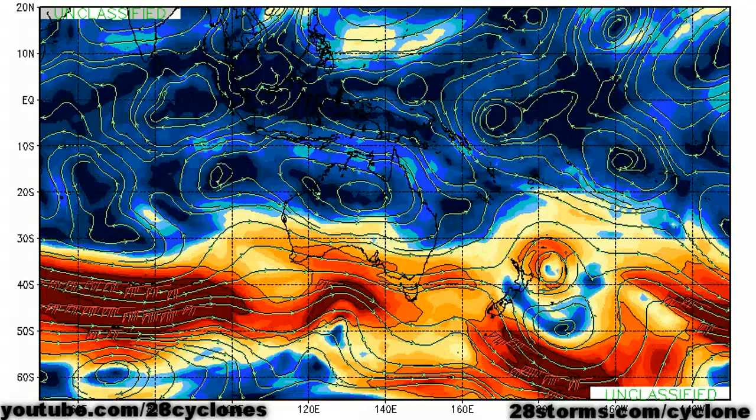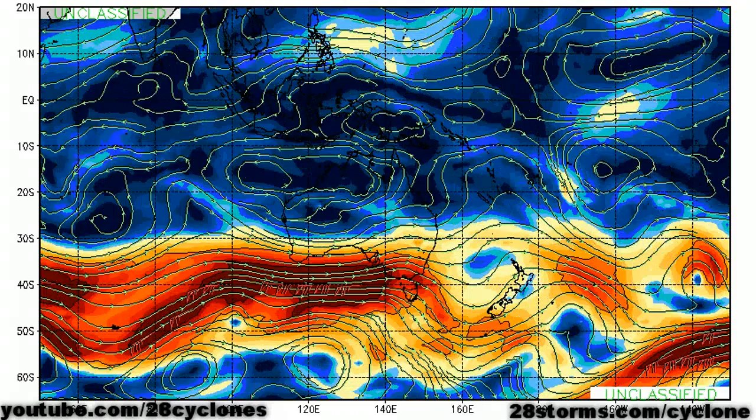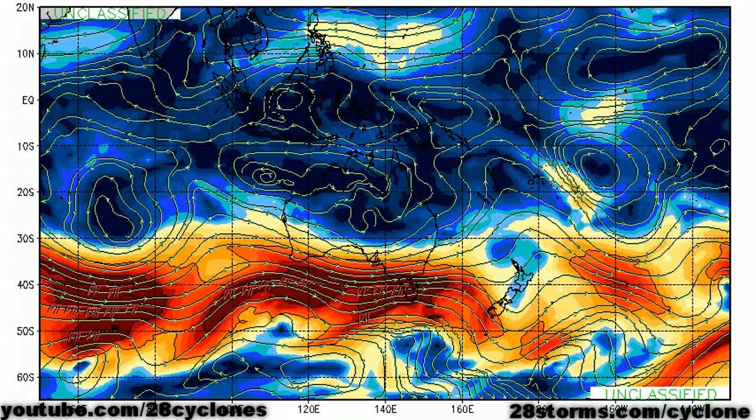But notice that the system is going to shift a little bit more toward the south as it begins to weaken, and if we look a little bit more toward the north, we have more indications of upper level ridging trying to develop out in this general area, especially just to the east of Fiji, but this whole entire region overall is going to start to witness at least slightly more favorable conditions for tropical development.